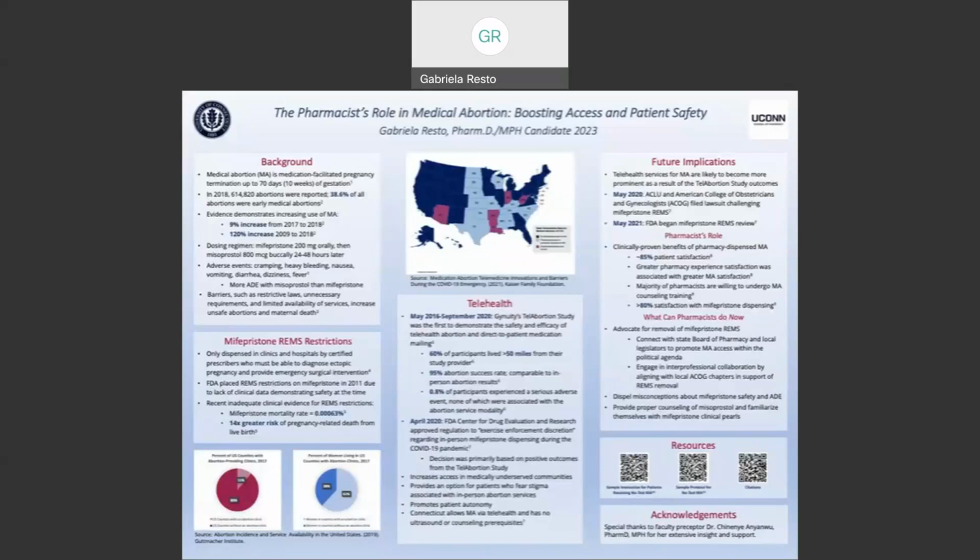This can also look like dispelling some of these misconceptions, mostly about misoprostol, right? Because that's what we can dispense in the community setting, and dispel the misconceptions about its safety and adverse effects. Using everything that we've discussed today, talk with your fellow providers, talk with your patients, talk with other pharmacists, and really disseminate this knowledge. One of the most important things that we can do right now is provide adequate counseling on misoprostol, which, like I said, is able to be dispensed in the community setting.